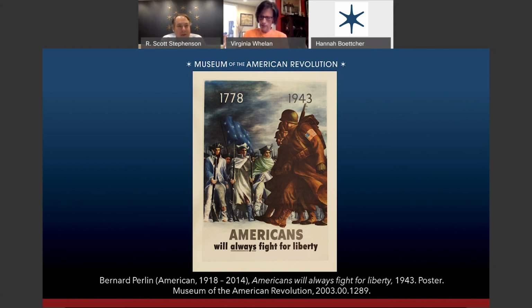And you see flying over those troops an image of Washington's standard. This painting was done by an artist named Bernard Perlin, who just passed away a few years ago, but I managed to track him down in Connecticut in the last few years of his life, and we corresponded. I asked him, George Washington's flag was not incredibly well known by the 1940s. It hadn't really been published anywhere. I was curious, how did you settle on that design?